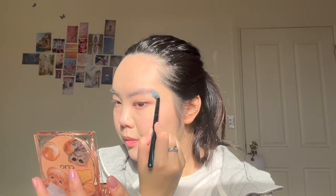And to top things off, I am actually going to use this beige shimmer and put it under my brow bones and call it a day for this eye. Oh, that is really pretty. Okay, now we're going to do the exact same thing on this side.